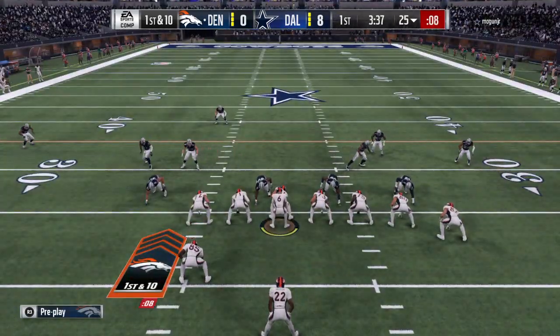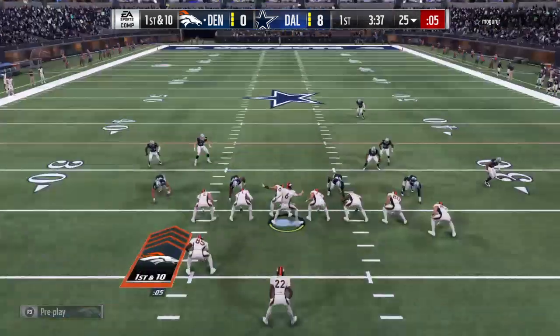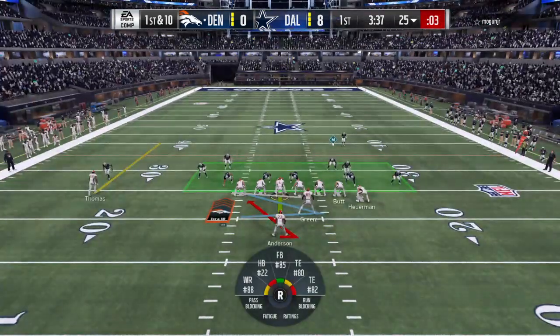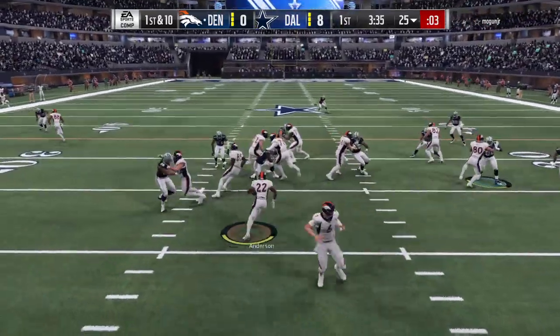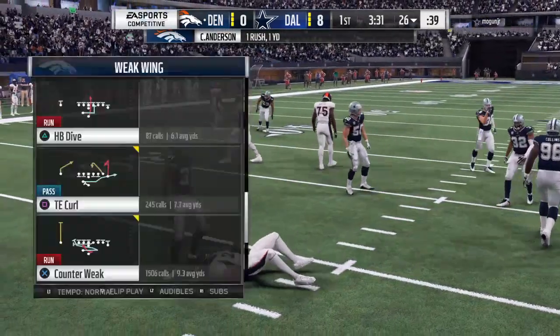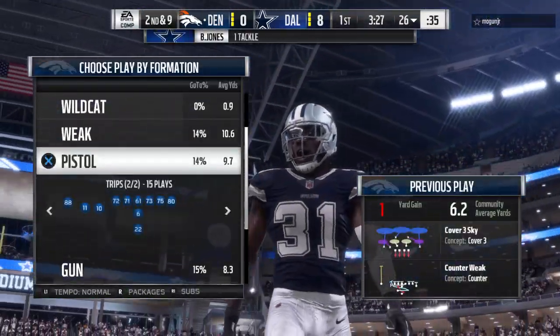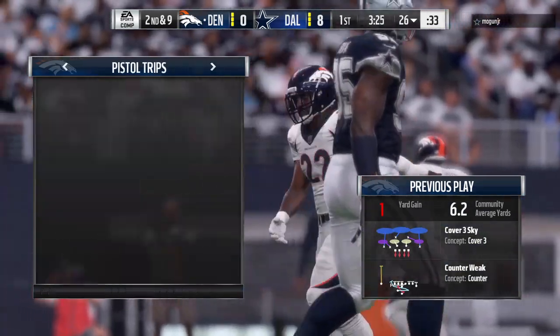And no press coverage here. They are backing off in the secondary. The play clock's running down. First carry of the ball game now. It's C.J. Anderson. And he'll get this one up to the 26. Just a yard on the pickup there, and it'll bring up a 2nd and 9.